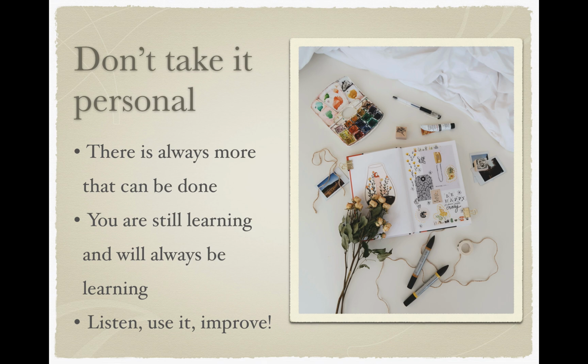So the only suggestion I have is to listen and use the feedback, because 99% of the time, or really 100% of the time, it's going to benefit your designs overall. And that's what you want. You want good designs for your portfolio. You want it for yourself. So just don't take the criticism personally, even though it's really hard not to.